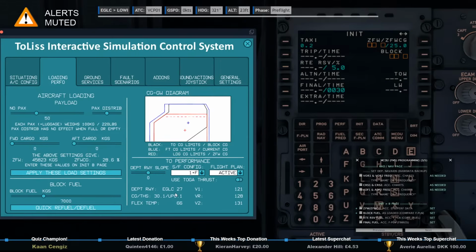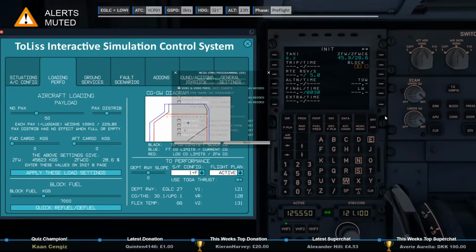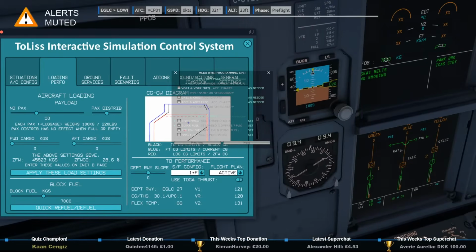Right, what's the 0 fuel weight? 45.9. Just get this out of the way. CG is 28.6. Cool. What do we say for the fuel? 7.1, wasn't it? 7 tons.